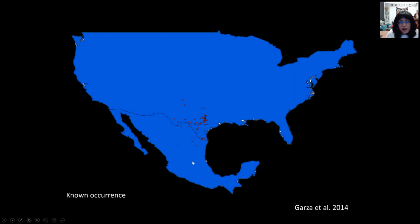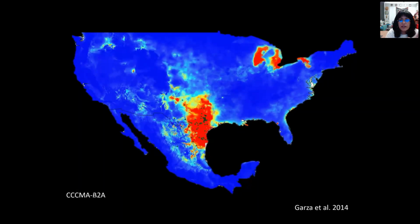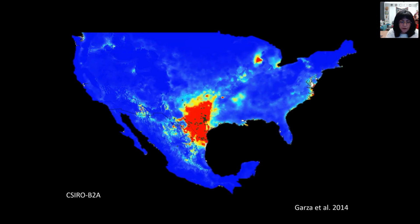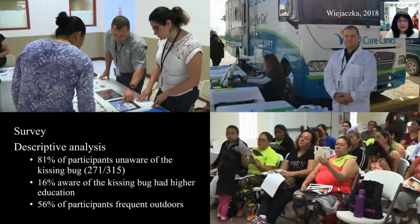What you see here, the red dots, is the presence of the kissing bug. This is the geographic area, Mexico and the United States, when we ran the models. What you see in red are the suitable habitats, with temperature, precipitation, and other variables that are good for the kissing bug to survive. These are different scenarios in different years, and all of them are very old now. I just want to show we did this exercise. In all of them, we have suitable habitat for this kissing bug, Triatoma gerstaeckeri, the most abundant one here in the valley.